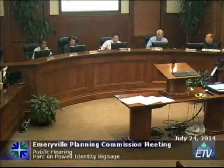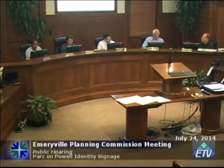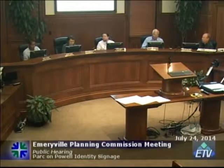I have more of a problem with the illumination than with the size, actually. Well, I think the illumination is just going to be a soft illumination. And I guess I have a different take on signs. Coming from a more artistic background, I appreciate the graphicness of signs. And I think, seeing that driving by the freeway at night, it just kind of draws people into Emeryville. And I don't have a problem with signs being lit.